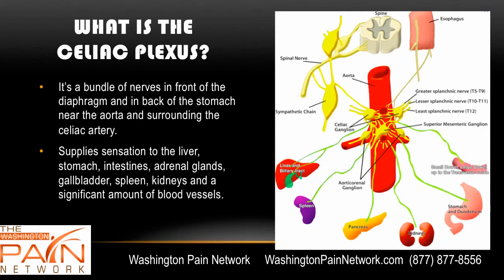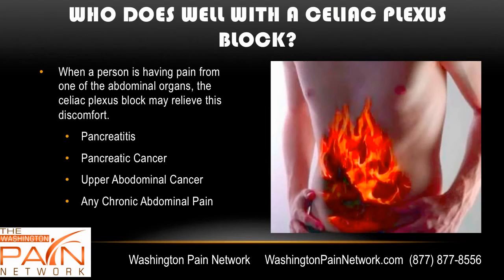What is the celiac plexus? Well, you can see from this picture, it's a bunch of nerves sitting around the aorta that then supplies sensation and autonomic functions to a lot of organs: esophagus, stomach, duodenum, kidneys, pancreas, spleen, liver, and there's a lot of blood vessels that also supply sensation to as well.